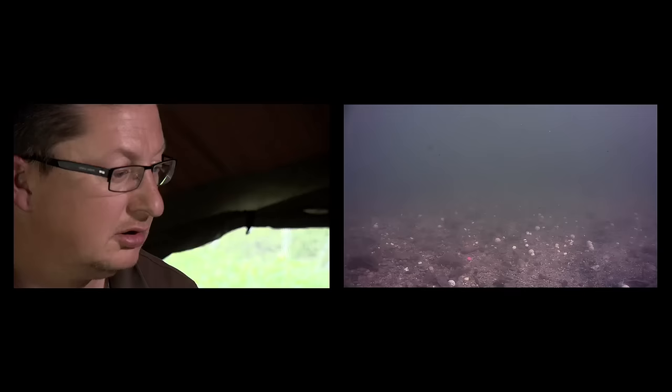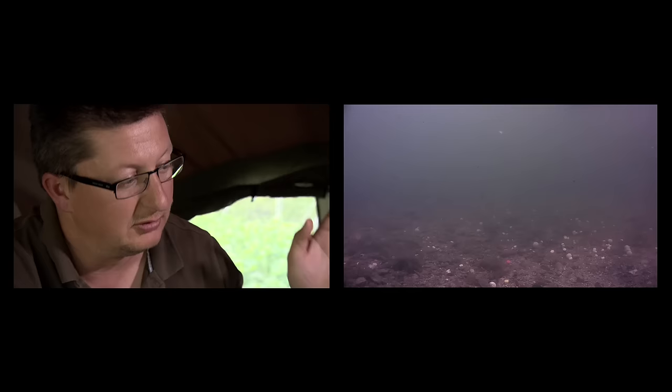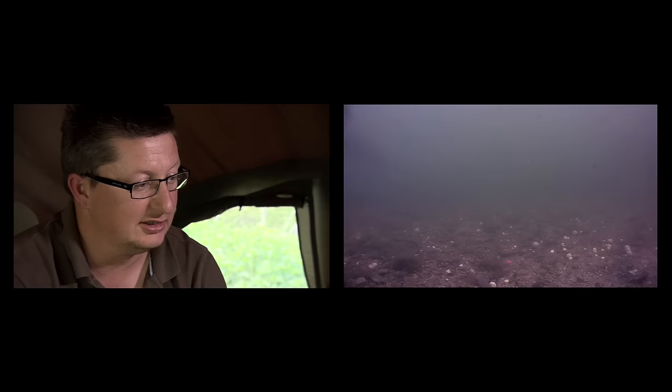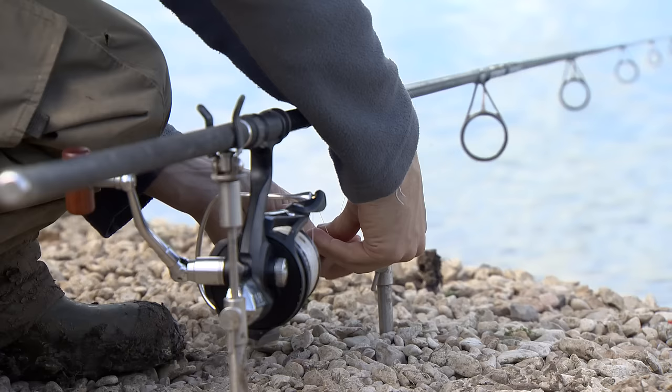Well, after 3 casts, Tom's landed it right in the middle of the shot. I haven't got to move anything at all. It's absolutely perfect. It's so difficult with a crosswind and everything else. If the rod's there, it lands in one place. If the rod's there, it lands in another place. You've got to be so, so good at casting to get it in there. And Tom's doing a really good job. Let's see how the fish react to this rig.